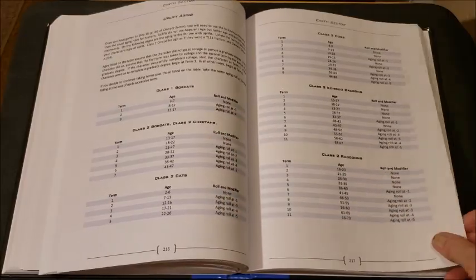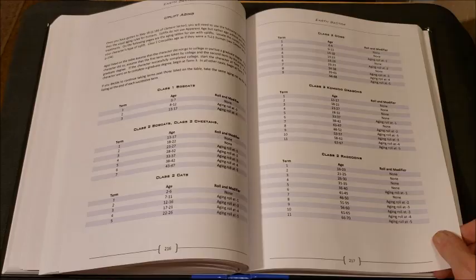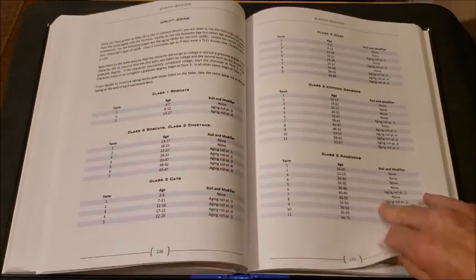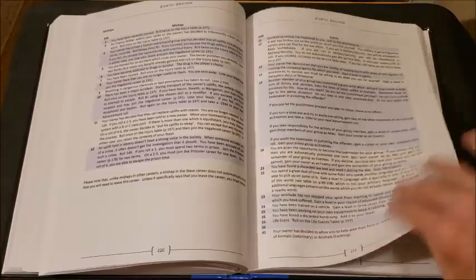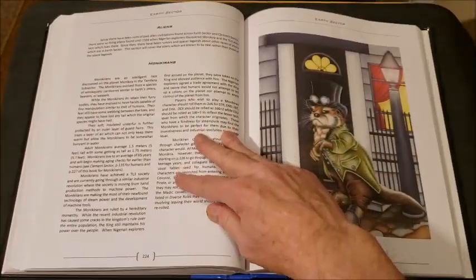How old are you? How old do you get to be? Some of the uplifts do not have real long lifespans. So if you want to be a bobcat, just be ready. At 17, you're pretty much off the chart as far as being old. Uplift slave career and the various mishaps that can be attached to that, which are plentiful.